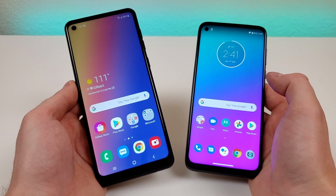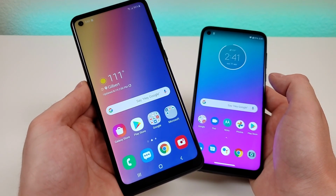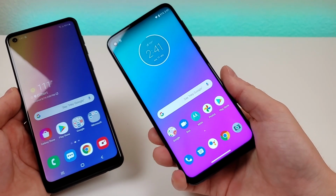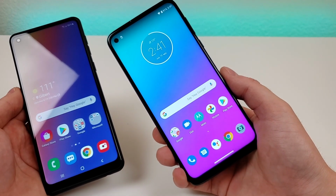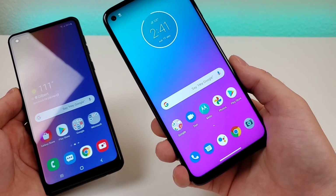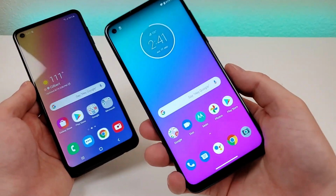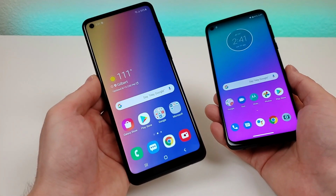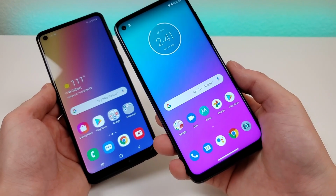Another difference with these two phones is the amount of internal storage that you get. So with the Samsung Galaxy A21, we're getting 32 gigabytes of internal storage with microSD card expansion. And with the Moto G Power, we're getting twice that at 64 gigabytes of internal storage, and we do of course get microSD card expansion as well. So I really do applaud Motorola for giving us twice the amount of internal storage with the Moto G Power compared to the A21, as I'm always a big fan of having a lot of internal storage.